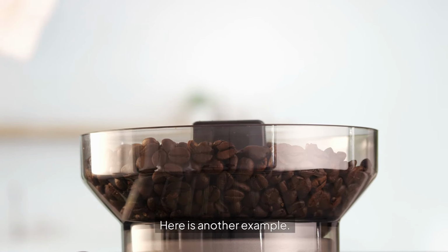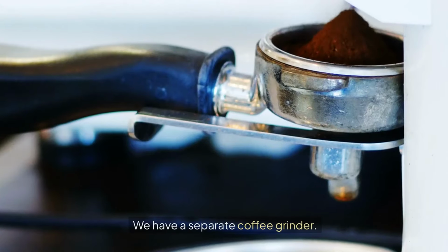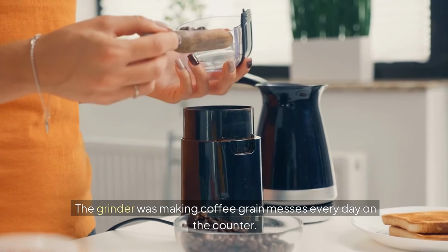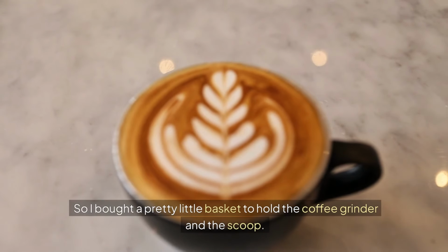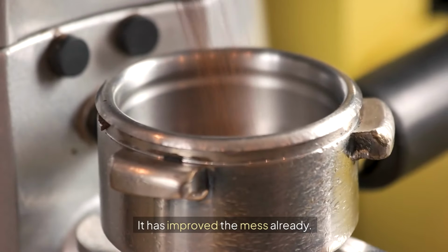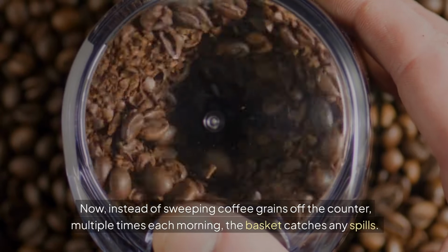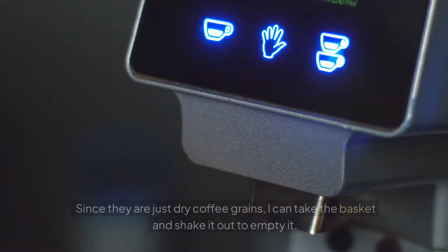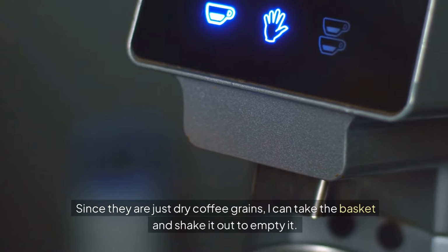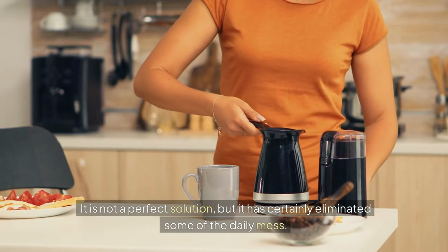Here's another example. My husband recently bought an espresso machine that we use every day. We have a separate coffee grinder. The grinder was making coffee grain messes every day on the counter, so I bought a pretty little basket to hold the coffee grinder and the scoop. It has improved the mess already. Now, instead of sweeping coffee grains off the counter multiple times each morning, the basket catches the spills. Since they are just dry coffee grains, I can take the basket and shake it out to empty it. It's not a perfect solution, but it has certainly eliminated some of the daily mess.